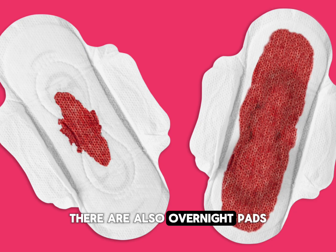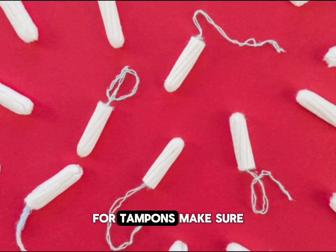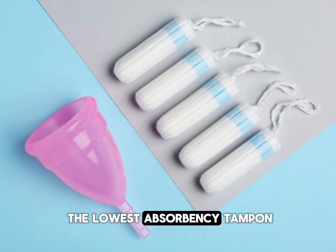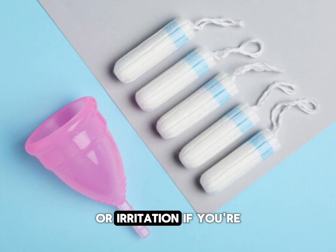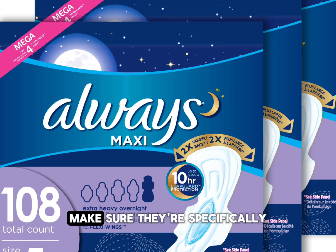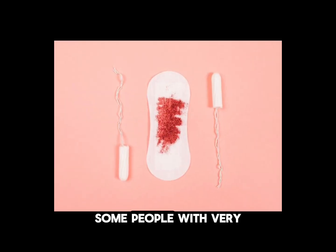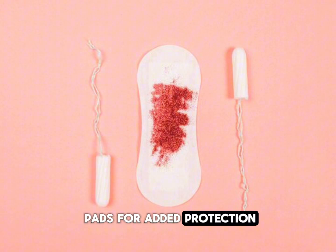There are also overnight pads that are larger and longer, which are ideal for heavy flow, especially if your flow is heavier at night. For tampons, make sure to choose a higher absorbency level, but don't go overboard. It's important to use the lowest absorbency tampon that works for you because tampons that are too absorbent can cause dryness or irritation. If you're using pads, make sure they're specifically designed for heavy flow, as they tend to have a larger surface area and higher absorbency. Some people with very heavy flow might even use a combination of tampons and pads for added protection.